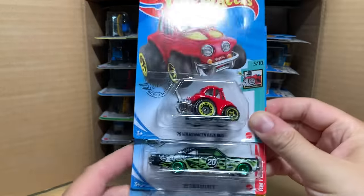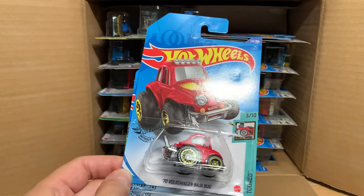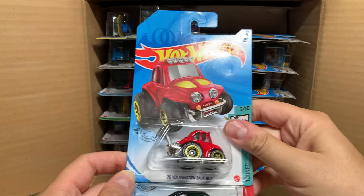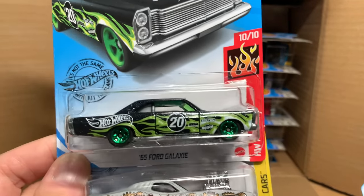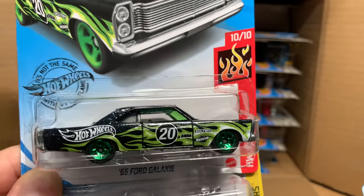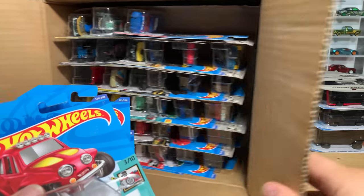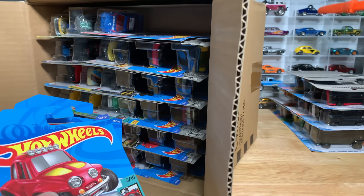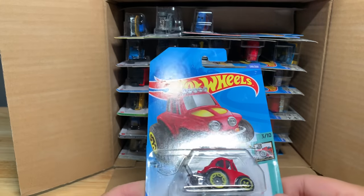So here we start with the '70 Volkswagen Baja Bug. Remember, the cars that we saw in the N case will not be in here. You'll start remembering what this case is, and you'll know what to look for in the stores when they're here. '65 Ford Galaxy. This is not the Super itself, but this is the Super you'll be looking for, is a '65 Ford Galaxy. I already showcased that in our video. In fact, if you look way off in the corner, I've got it right there in my little updated Carney display. But that's the Super you want to look for.